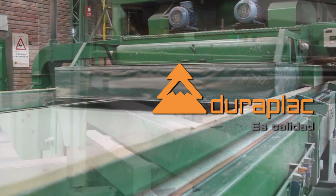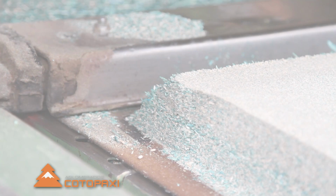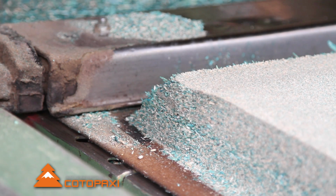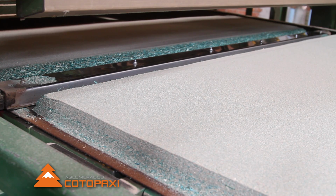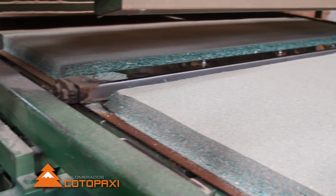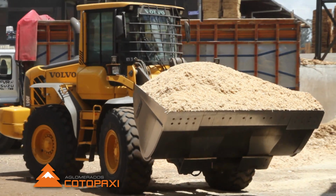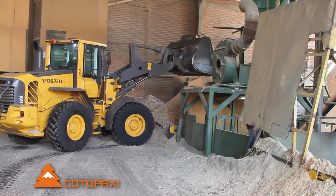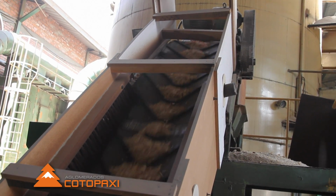Chipboard or agglomerate, Duraplaque, particles. The chipboards are composed of selected coating layers of particles or chips of wood. Each coating layer is formed by elements of similar dimension, so the production and classification of particles is by size. This is the basic step in the manufacturing process of this product. Technically, it is said that each layer has a specific granulometry.